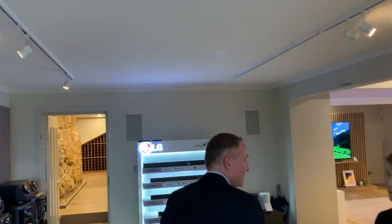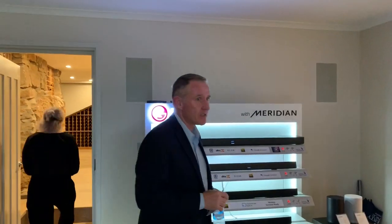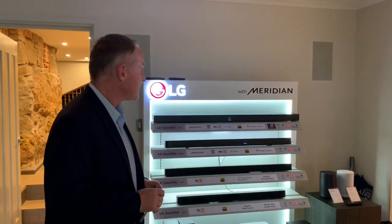Okay, so we're going to come across here to the soundbars. Could you find Thomas for me? Yes. So this year's range of soundbars. I talked earlier about the importance of partners. Meridian is our partner when it comes to sound. This is the second year that Meridian's been on board with us, and what that means is we've been able to deepen that relationship with them.